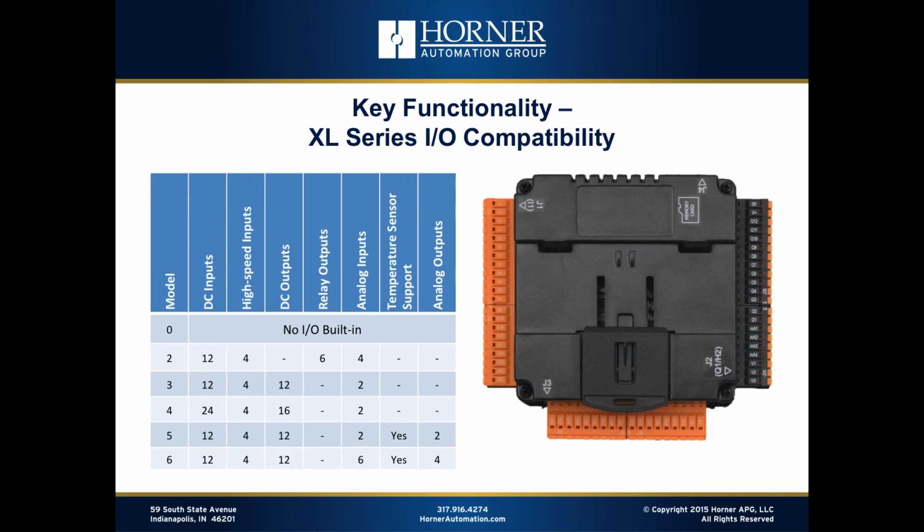So it's got those 6 analog inputs, and in addition to that, it has 4 universal analog outputs that are configurable between 4 to 20 milliamps and 0 to 10 volts. So that's the built-in I/O options with the XL Plus.